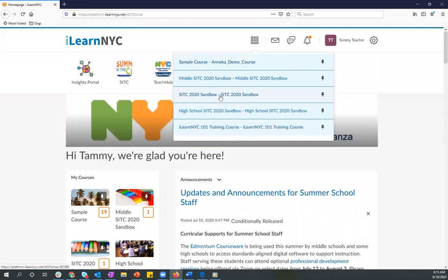And then you may also have a Sandbox course. A Sandbox course is a term we use to refer to a play space, a dummy course that has no students enrolled in it. It's just an empty space where you can practice and play and build. So if you do have a Sandbox course, that is your free place to go and try things out, knowing that students aren't going to see it and nobody else is going to see it. But as I mentioned, there's this pinning function.